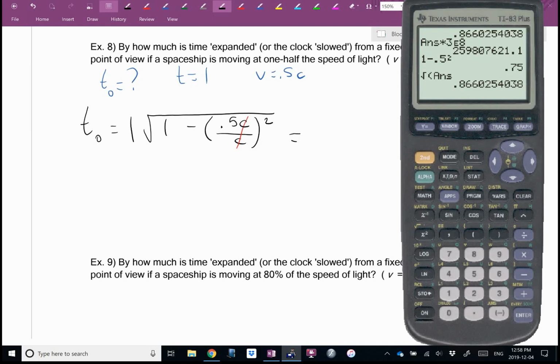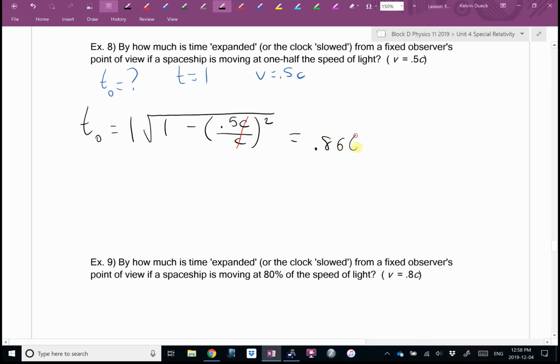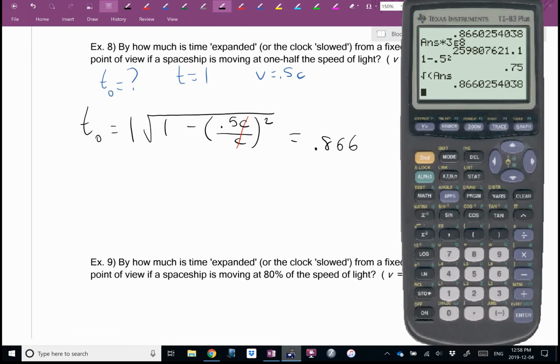So what does this mean? This means that for every second back home on Earth, 0.866 seconds ticks by on the spaceship. Or you can say it moves 0.866, or 86.6%, as fast as the Earth. Or you could go 1 minus 0.866 and say time is moving 13.4% slower on the spaceship than it is back home on Earth.